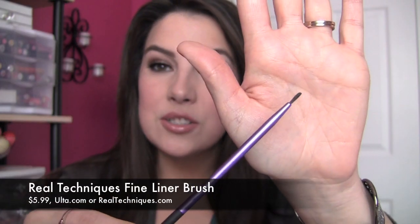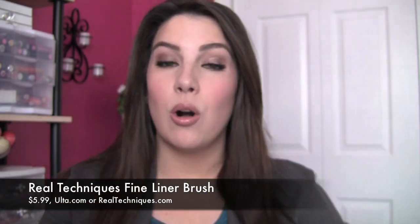First thing is a brush. It's this Real Techniques brush, and it's called the Fine Liner brush. So this is what I use with all of my cream and gel liners. And I've been having a hard time finding just the perfect brush for that kind of thing. Sometimes I end up blaming the product, maybe because it's not going on smoothly enough or whatever. But really it comes down to the brush, I think.